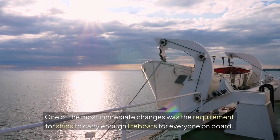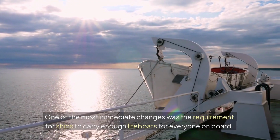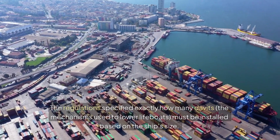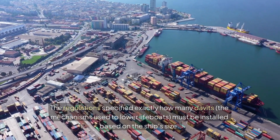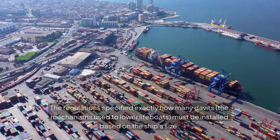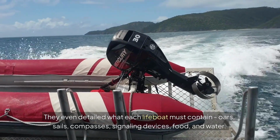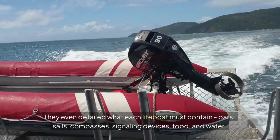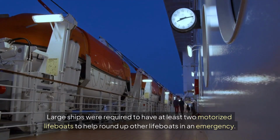One of the most immediate changes was the requirement for ships to carry enough lifeboats for everyone on board. The regulations specified exactly how many davits, the mechanisms used to lower lifeboats, must be installed based on the ship's size. They even detailed what each lifeboat must contain: oars, sails, compasses, signaling devices, food, and water.